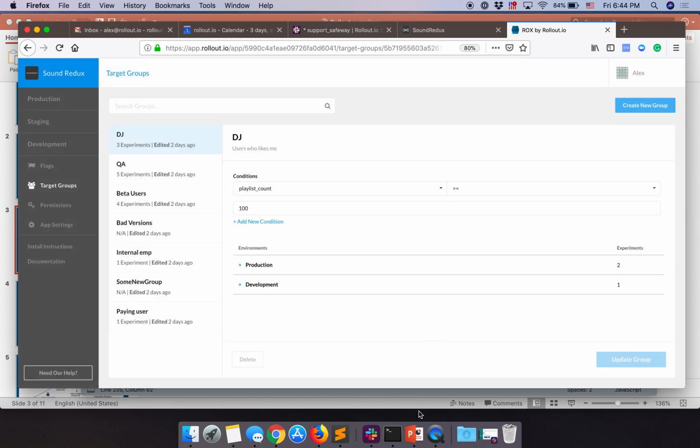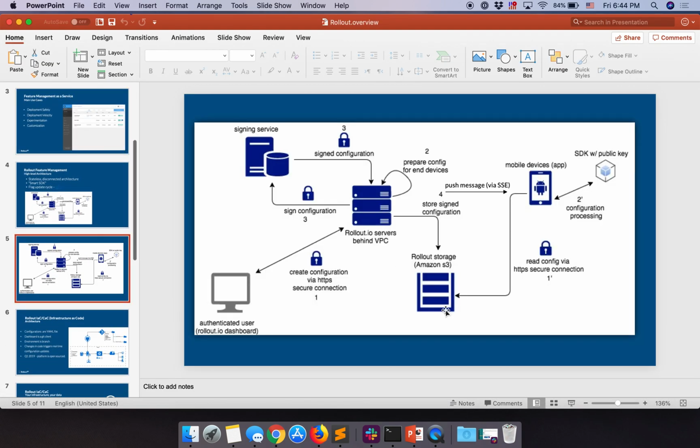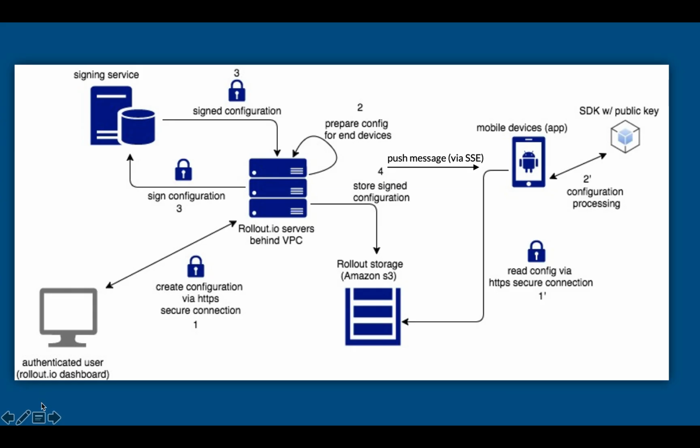Now, this is probably a good time to show you guys an architecture slide. So, this is a high-level architecture slide that pretty much helps understand how Rollout works. On the bottom left, you have the dashboard. We've just seen the dashboard. You go to the dashboard, you create a configuration. We process that configuration and we generate a JSON configuration file, and we actually sign that JSON file with a public and private key. And we save that JSON file to a cloud storage service. We're using Amazon S3 specifically.